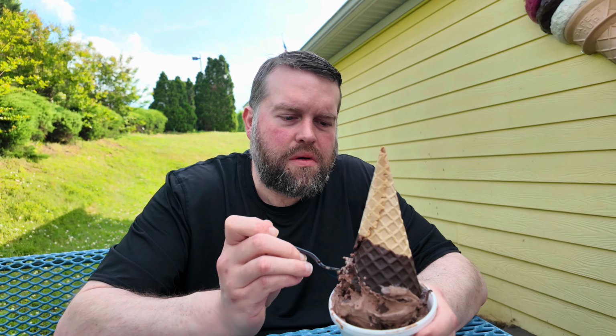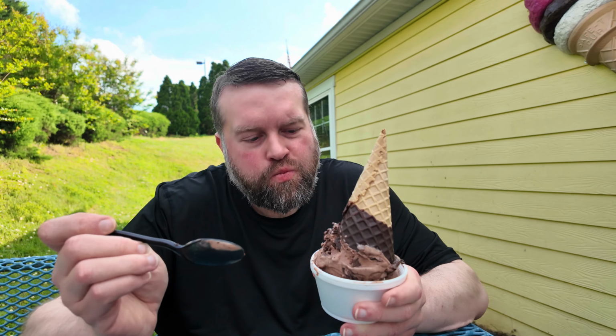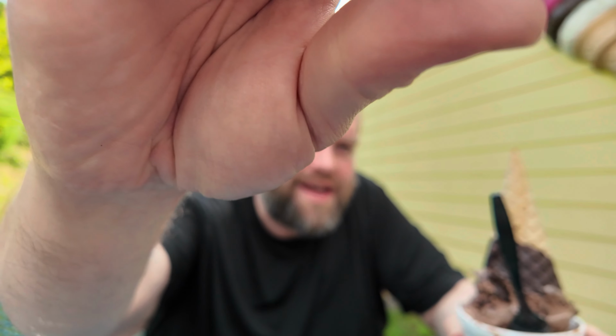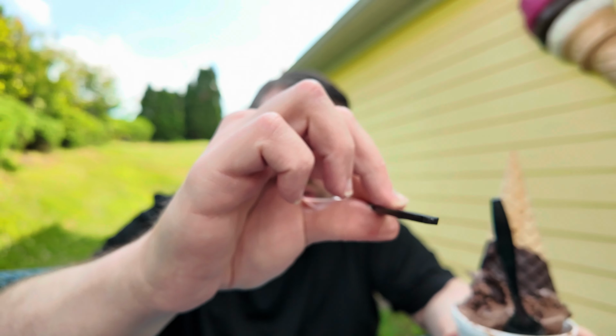You want to try it with the fudge? Well, is it hot fudge? Yeah. Or is it just like syrup? No, it's hot fudge. I'll get you a bite with the fudge on it. Because some places, you know, they'll say they have hot fudge, but it's just syrup.